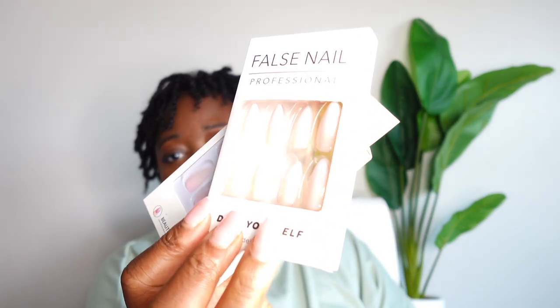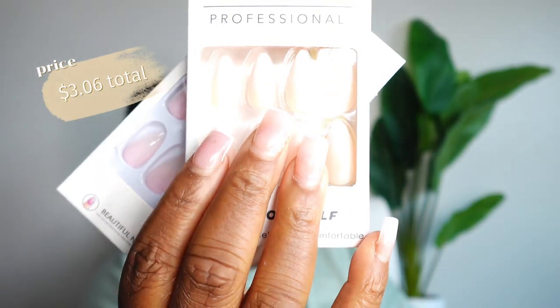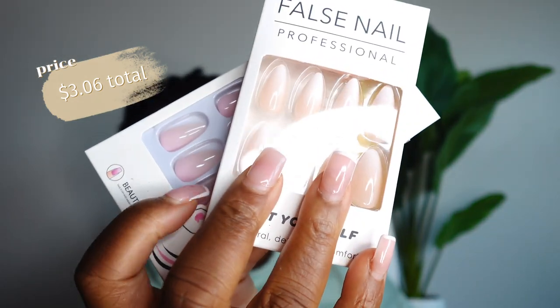Someone was in my comments talking about, why do they call these press-ons? You literally glue them. I was like, bro, you press them on. Like, what's not clicking? But yeah, these are cute. These are very whitish clear, and these are pink, more pink. But when it's time to redo my nails, I will do them.